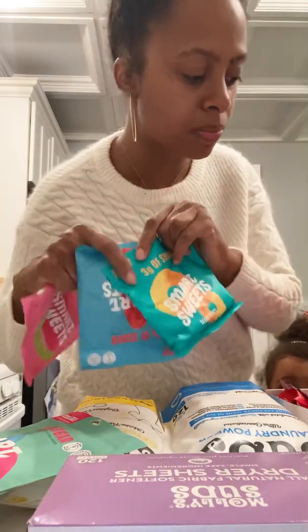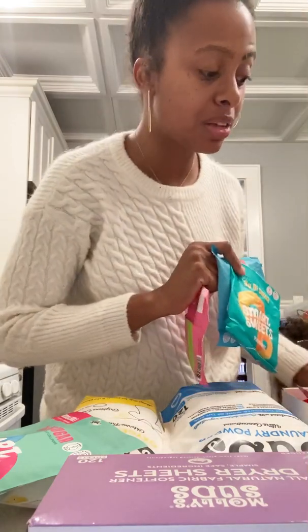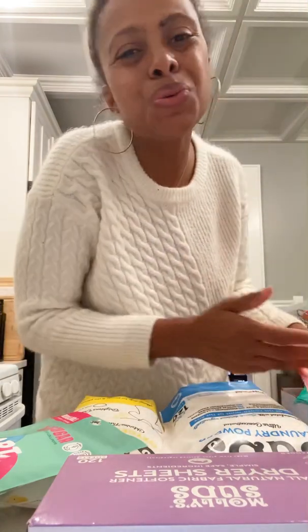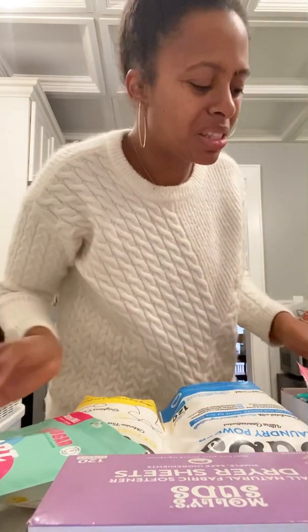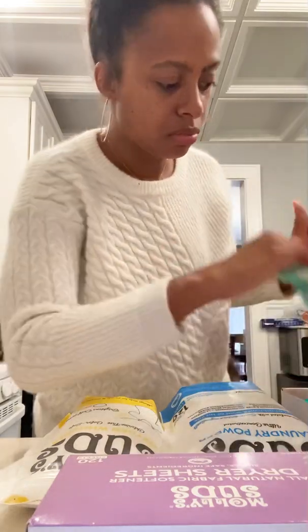They sent me a box for the Halloween season. I purchased them too for our kids because they see the other kids with the candy, and this is a better option, especially because it's not made with a bunch of crazy who knows what.